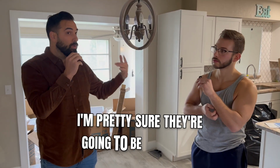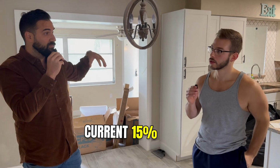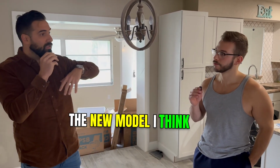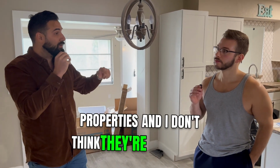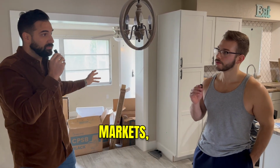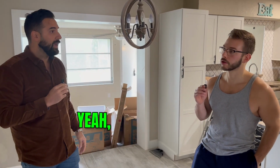I'm pretty sure they're going to be rolling it out, but for existing Padsplits, from what I understand from Ray Nunez, existing Padsplits that are on the current 15% model, you're grandfathered in on that model. The new model, I think, is for new upcoming properties. I don't think they're going to do that new pricing tier just yet. I think they haven't rolled it out 100%. I think they're doing some test runs in certain markets. Right. I think I saw May was the big rollout, but that was before the new year. Yeah. So things probably have changed.